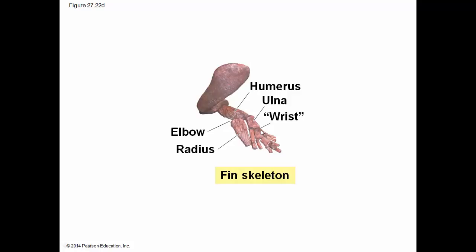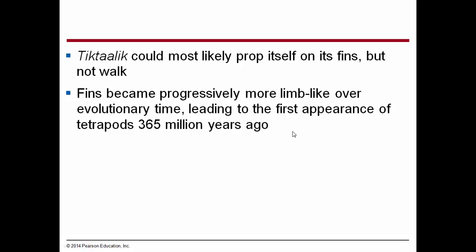Tiktaalik could most likely prop itself up on its fins, but not walk. Fins became progressively more limb-like over evolutionary time, leading to the first appearance of tetrapods 365 million years ago.